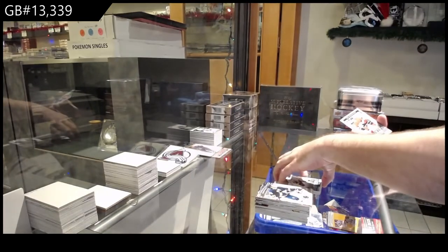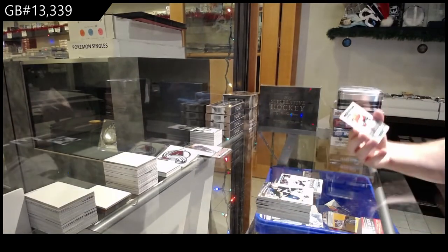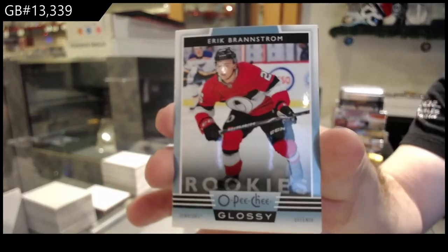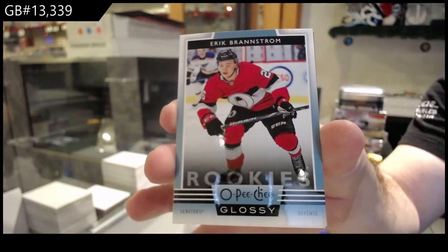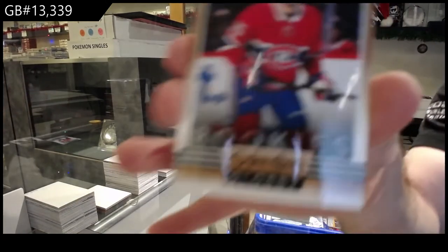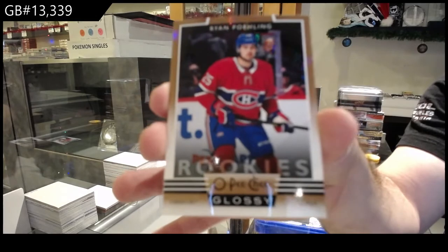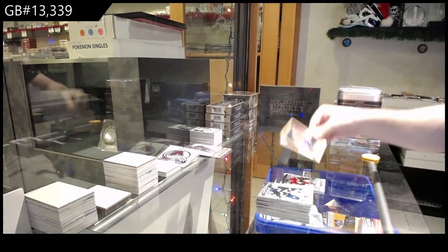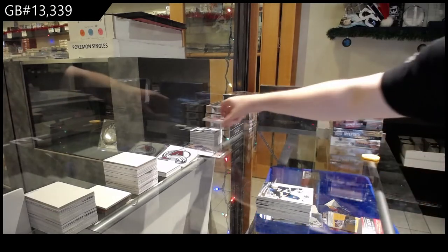Man, a lot of these Facebook razzing people are going to get murdered by the CRA soon. Brannstrom for the Sens, glossy. People just do not realize it. So sad. And a Pålsson Gold, glossy for the Habs. It's going to be crazy.